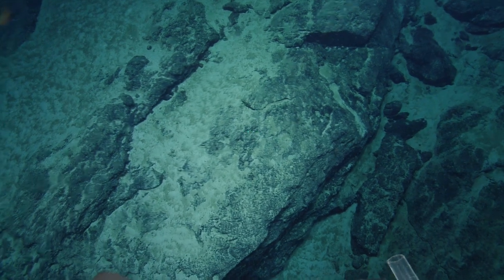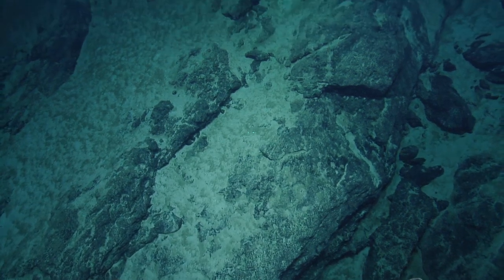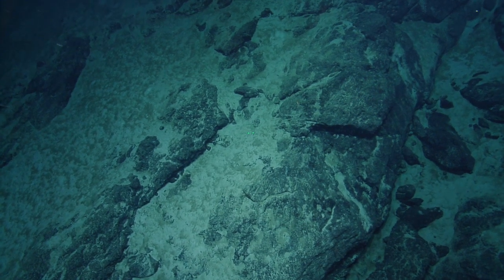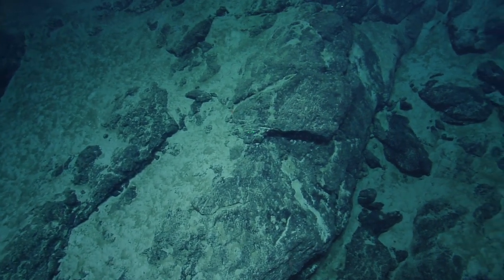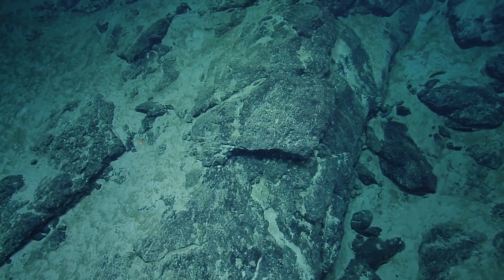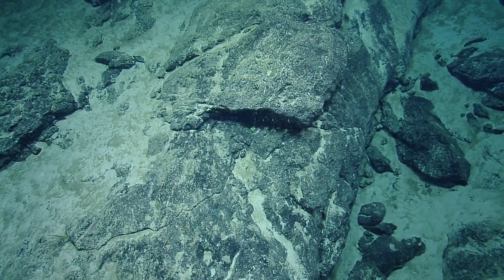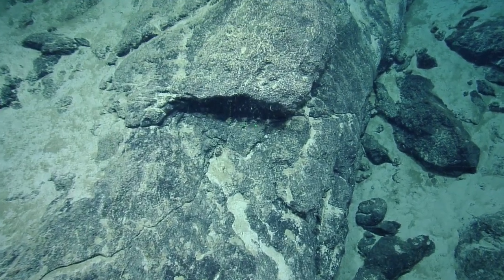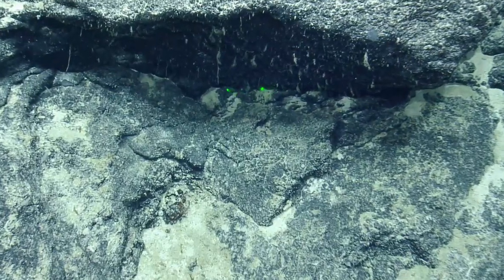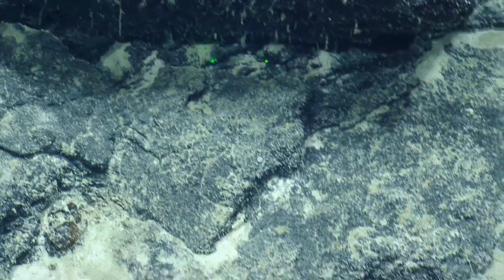Mm-hmm. What are those? Maybe stolen efferents. There? Like the base of that little. Oh, we have a sea pig in the water column. Yes, we do. You zoomed, Dave? Dirt. Dirt? Something.